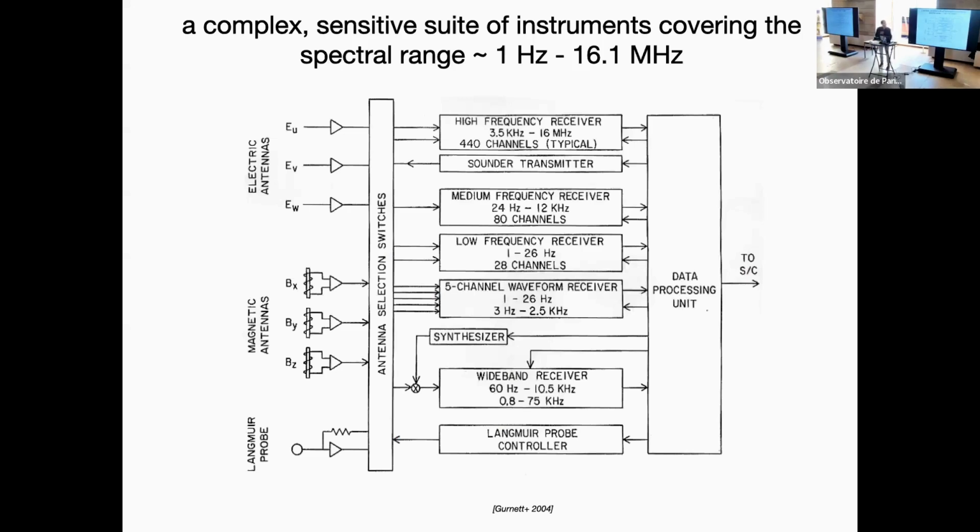And so the instrument in the box, you had a series of receivers. Basically, on the left here, you have the sensors: electric field, magnetic field, Langmuir probe. Jan-Erik Wahlund will talk about that later. And then you have the various receivers that go from very low frequency, about 1 hertz, to the highest frequency, which was 16 megahertz, actually. So the high frequency part was made in Paris Observatory, and all the mid and low frequency part in University of Iowa.